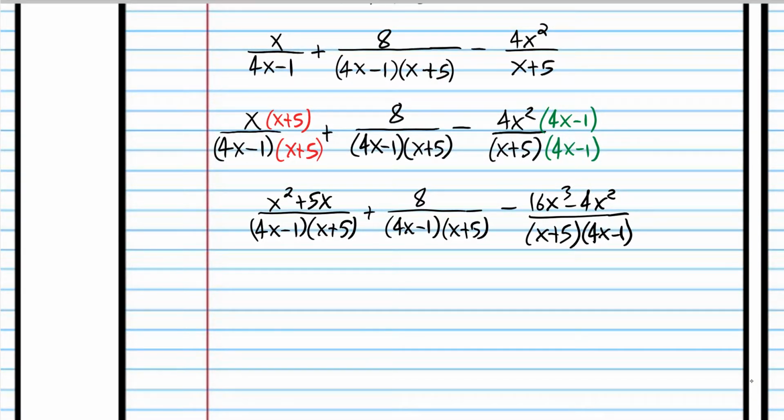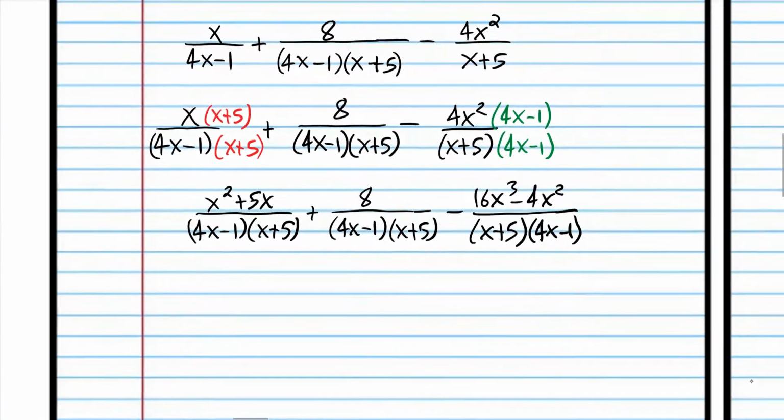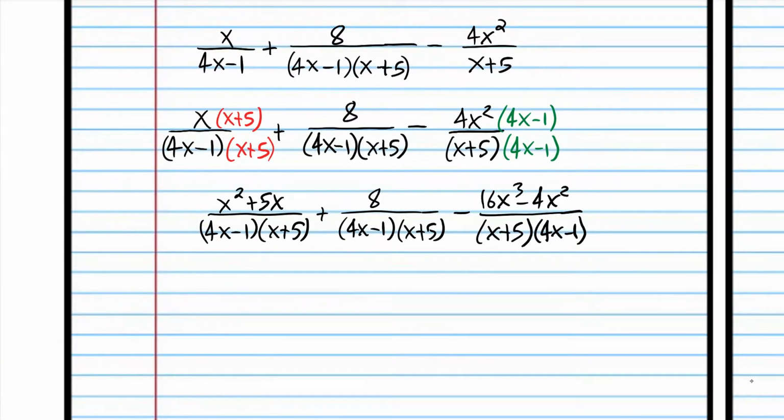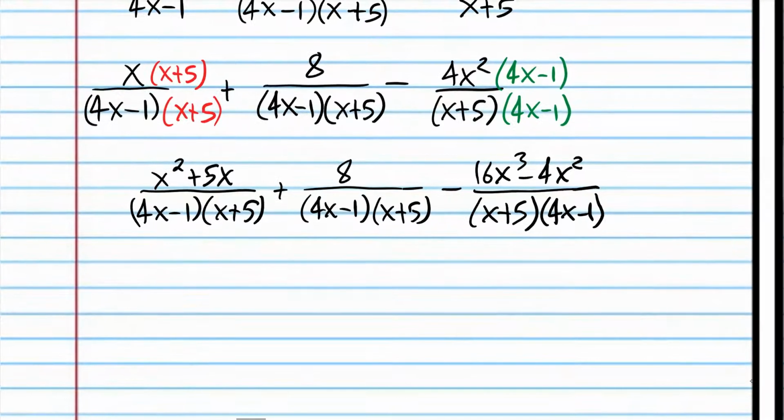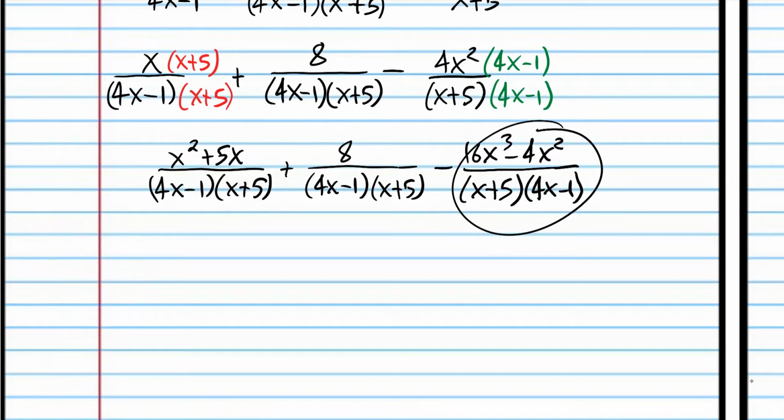Again, always go back and check, make sure everything looks right. If you make a mistake and then you do all that work, it's going to be a waste of time. So you want to check and make sure everything looks correct. And everything looks correct. So now again, this is the part that students are going to make mistakes. You're subtracting this entire fraction. So we have x squared plus 5x plus 8.